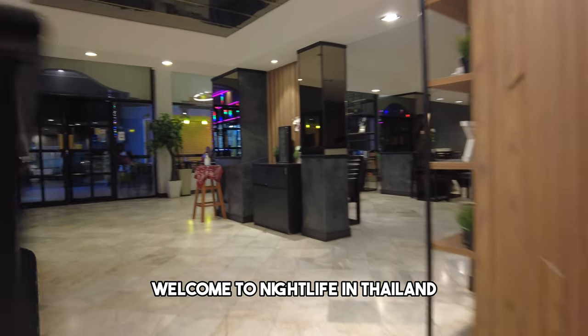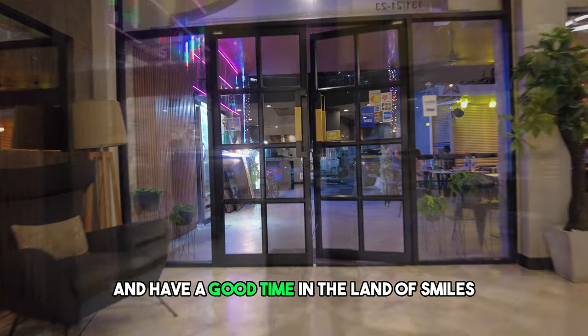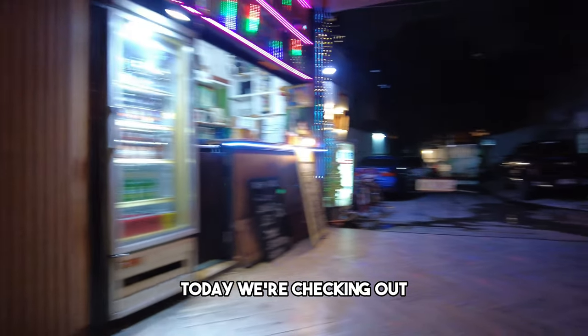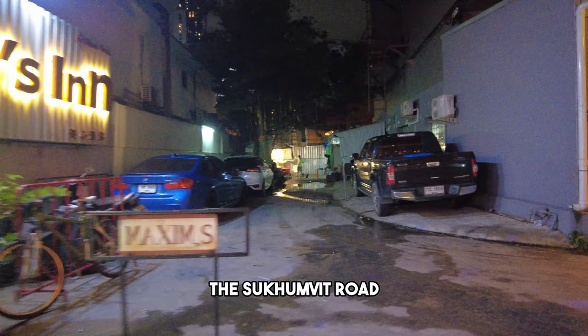Welcome to Nightlife in Thailand, where we explore the best places to party and have a good time in the land of smiles. Today, we're checking out the most happening street in Bangkok's nightlife scene, Sukhumvit Road.